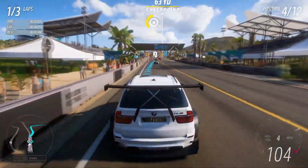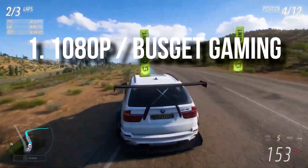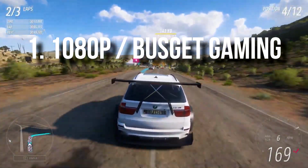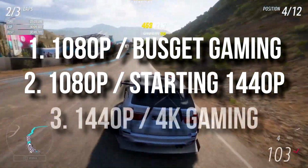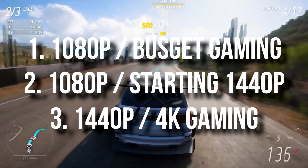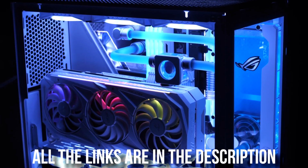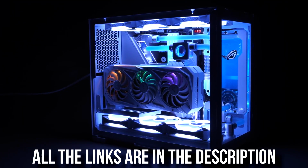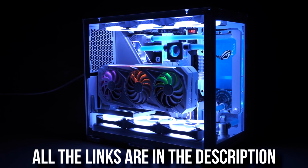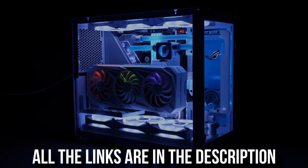So those are my main 3 gaming PCs for the UK. Like I said before, the first one is for 1080p budget gaming, the second one is for 1080p / starting 1440p, and the last one is for 1440p and 4K gaming. But like I said before, if your budget, let's say it's £1,500, then you will have one PC for that budget in the video description, and if your budget, let's say it's more than 2,000, you will have that as well. I just didn't want to make this video too long.